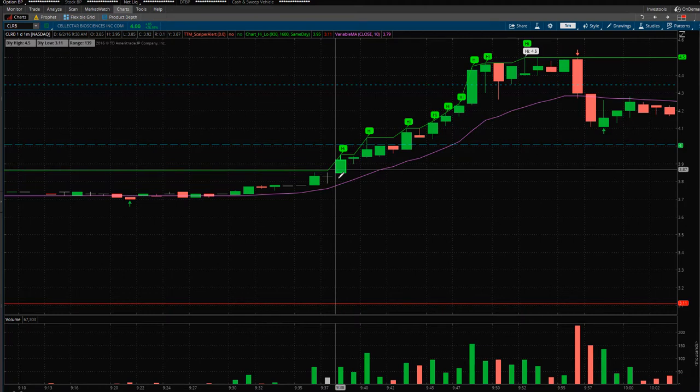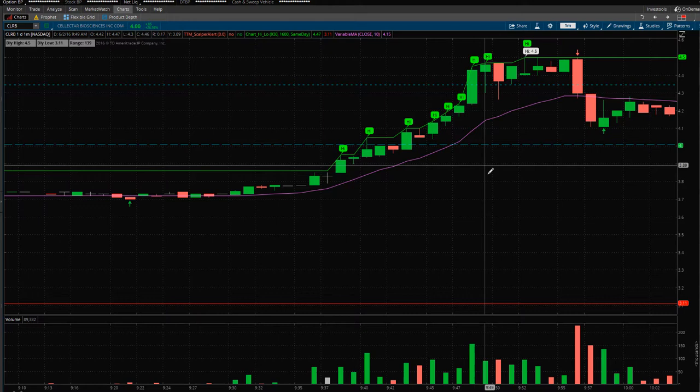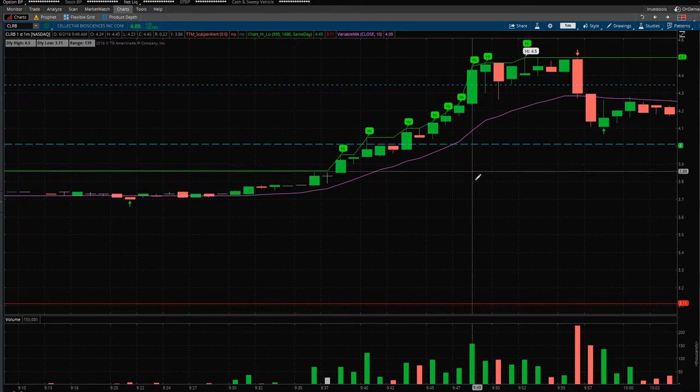So, simple math will tell you that $4 or 4.01 plus 10% is going to be 4.40. So we were thinking, well, it could go to 4.40, and in fact it did. In fact, it went further. It went to 4.50. But to be a little conservative and just a little under 4.40, we wanted to sell it at 4.35 because we don't want to hold this forever. We want to jump in, jump out, make some gains, and go on to our next trade.